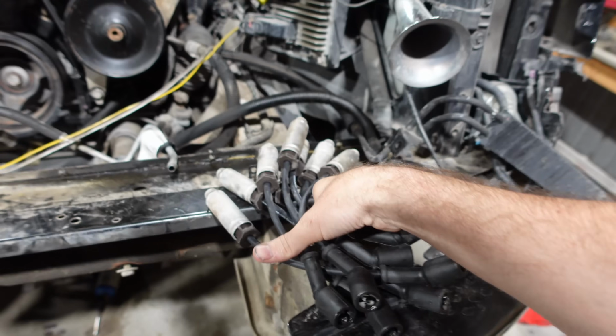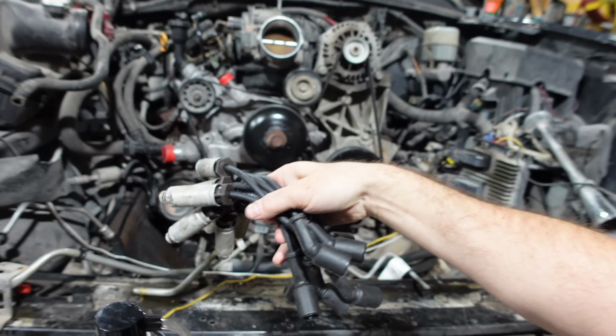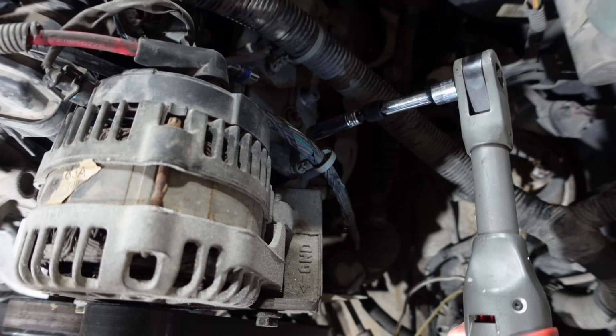So let's get this coil in. Also, Eric just finished setting up all of our spark plug wires there with the dielectric grease, so we're ready to put those in as soon as this coil goes on. All right, here we go. Let's get the bolts out of here.